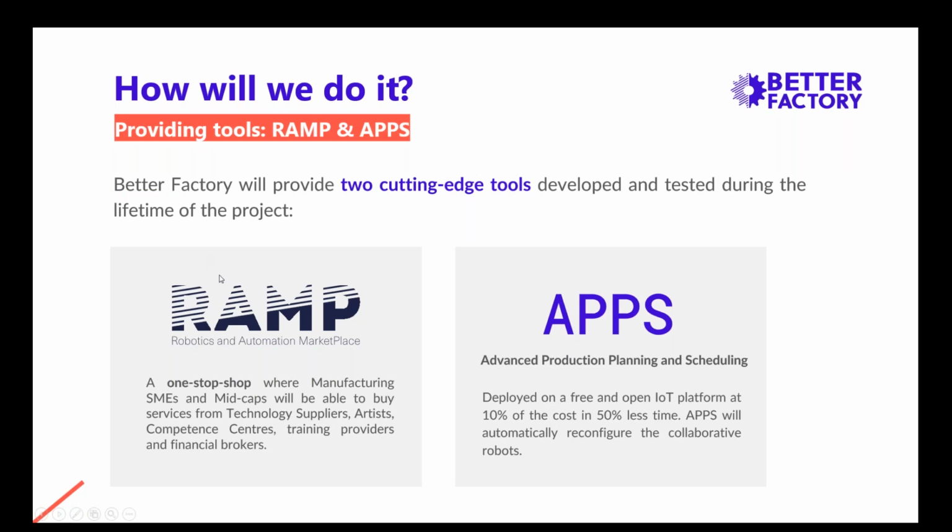And lastly, but not less important, Better Factory will provide two cutting-edge tools developed and tested during the lifetime of the project. As previously mentioned, RAMP, the Robotics and Automation Marketplace, will be the one-stop shop where manufacturing companies will be able to buy services from technology suppliers, artists, competence centers, training providers, and financial brokers, while APPS, the Advanced Production Planning and Scheduling, which is deployed on a free and open IoT platform, will enable the reduction of costs by 10% in 50% less time. APPS will automatically reconfigure the collaborative robots.